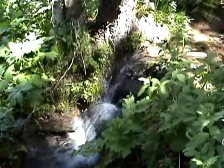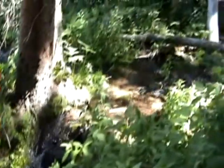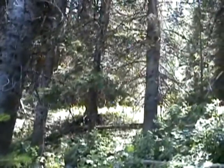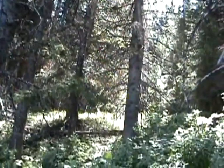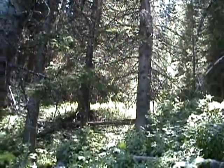One of the little feeder creeks coming into Peltier. We're going to follow it up here a little bit. Goes up and through there, and that's where I am headed. Check back with you in a little bit.